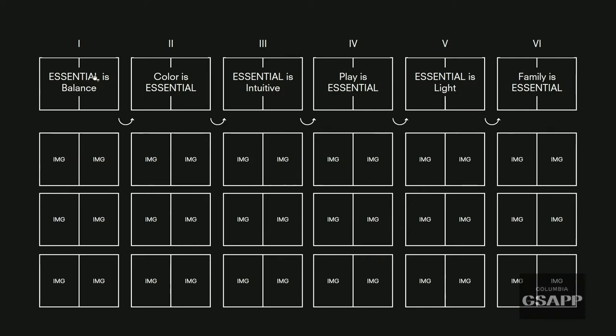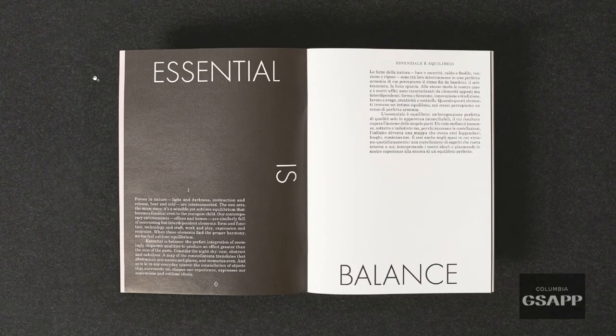So the structure works like this: each chapter starts with a text opener, and we worked with the writer to come up with short paragraphs talking about each of the core concepts. Then we follow each text opener page with three spreads with image pairings. This is just to show you an example text opener page, in this case for Essential is Balance. We have the text in English on one side and the Italian translation on the other, because the audience for the book was mostly Italian, given that it's an Italian brand.